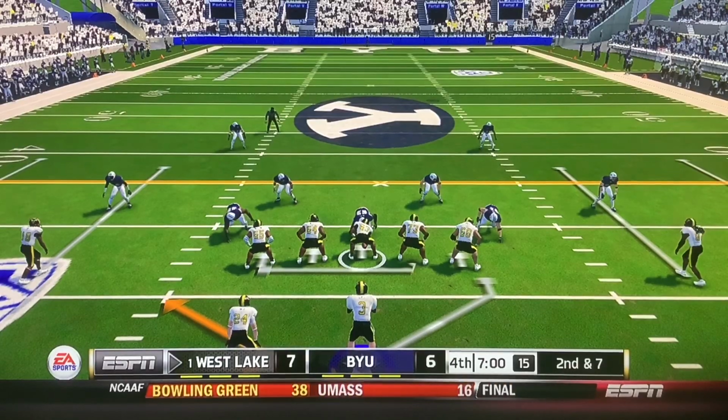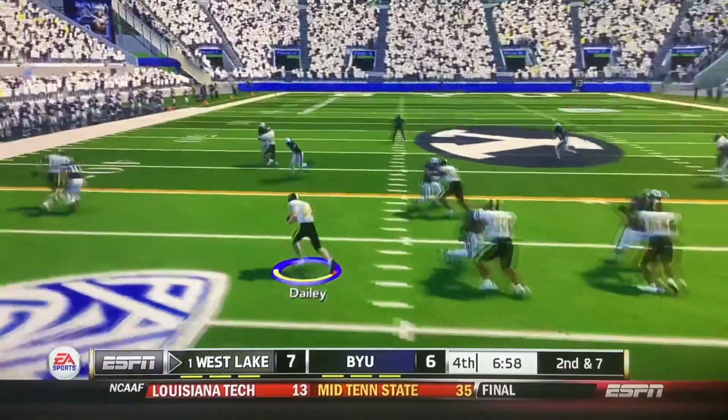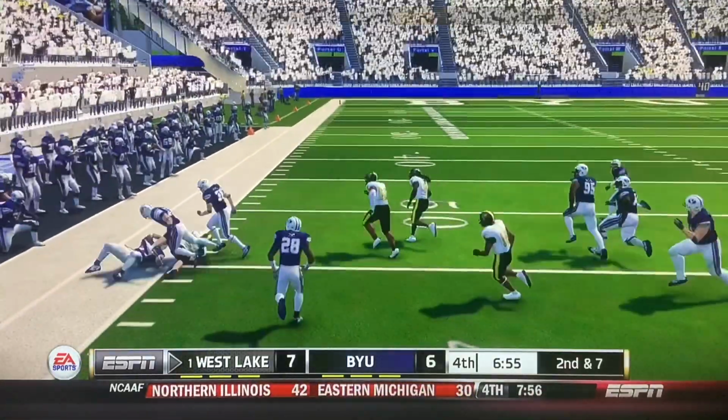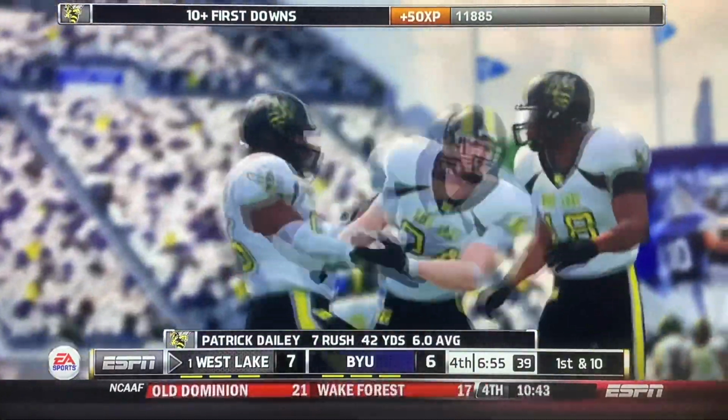Anyway, 4th quarter underway. I was expecting a blowout. We're not getting a blowout. 7-6 currently. Hornets are winning. As Daly breaks the tackle, 1st down for Patrick Daly. That's a nice run. Haven't seen a lot of nice runs today, but that's a darn good one.